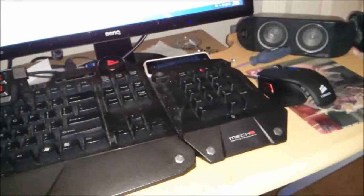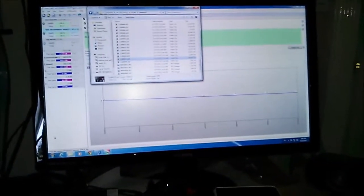This is just a walk around, I guess, of my computer rig and other stuff. Right now, this is my 24-inch BenQ monitor, and it's a VA panel. Colors are good and whatnot.